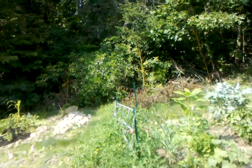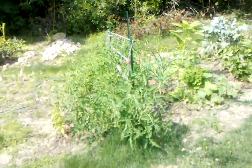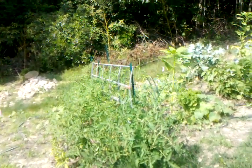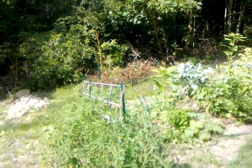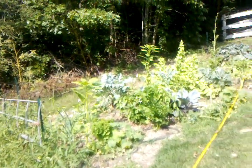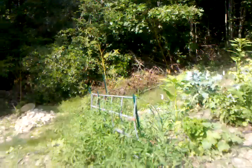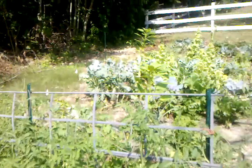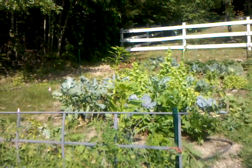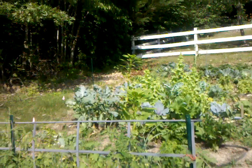Tomatoes are coming into their own. They have flowers and fruit on them. They'll be ready for harvest in the next couple weeks, and hopefully that'll go through at least October, maybe early November. The Hugelkultur bed is doing well, but we haven't had any significant rain in the last week and a half, 2 weeks, and I think it's time to put a little bit of water into the garden.